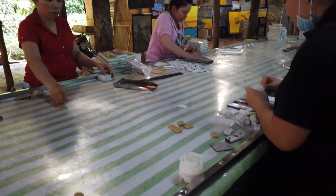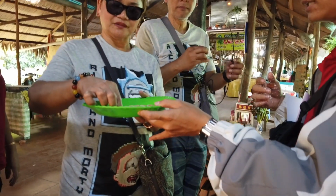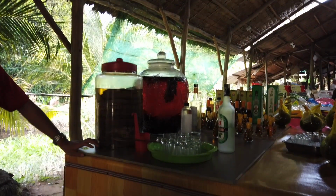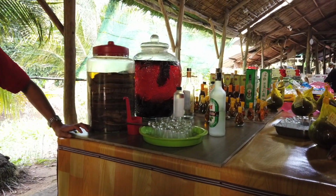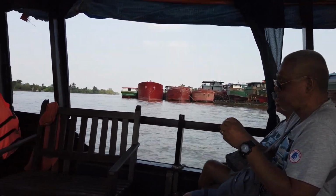While you are here, they give you sample of the coconut candy, and if you want to buy, you can buy one pack for 30,000 Vietnamese dong. Aside from the coconut candy, here you can also try their snake wine. It's really sweet. The people in Mekong Delta prefer sweet.